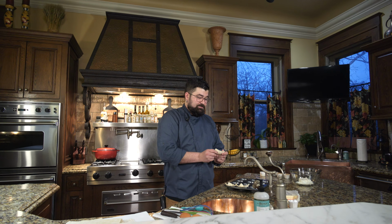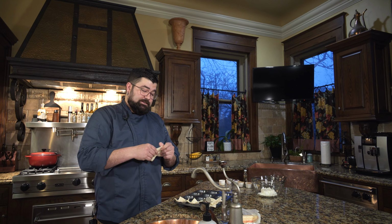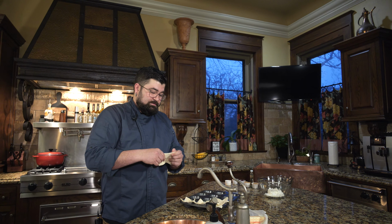You just wanna make sure you don't go all the way through that crust. If you see a hole, you can always patch it a little bit, but it'll stick to your muffin tin if you go all the way through. We'll keep pushing those down. I've got one last pre-cut one.